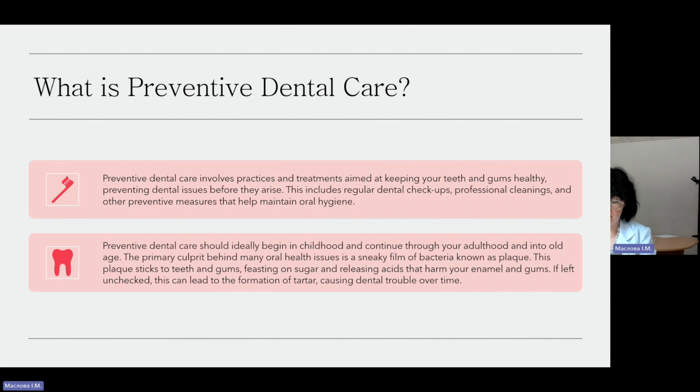Connection to overall health. The health of the teeth and gums is closely connected to our overall health. If your teeth are not healthy, it can contribute to other health problems. By prioritizing dental care, we can lower the risk of developing many other health problems.